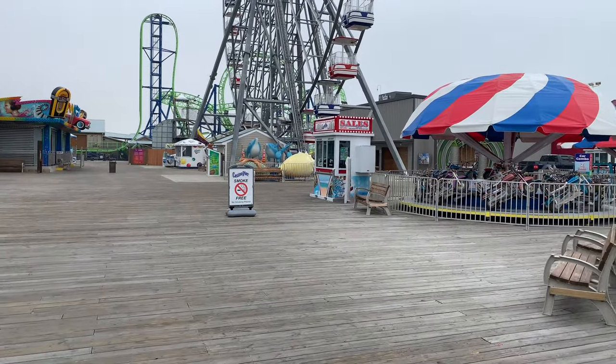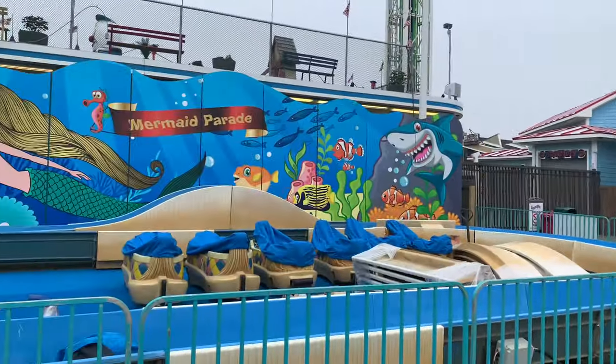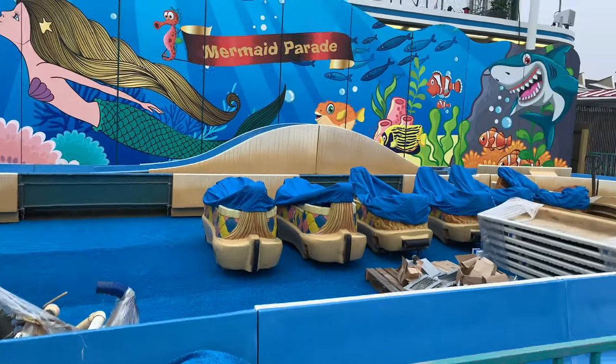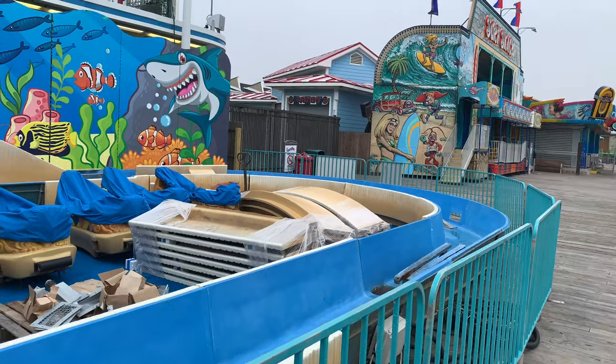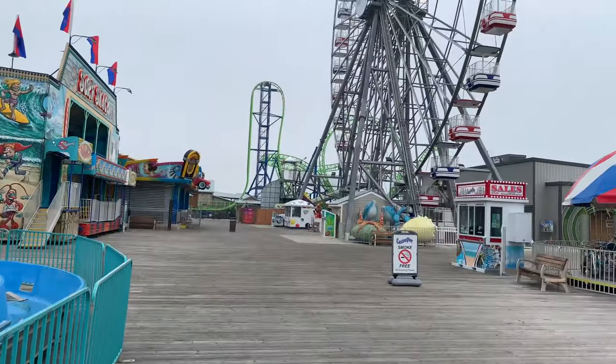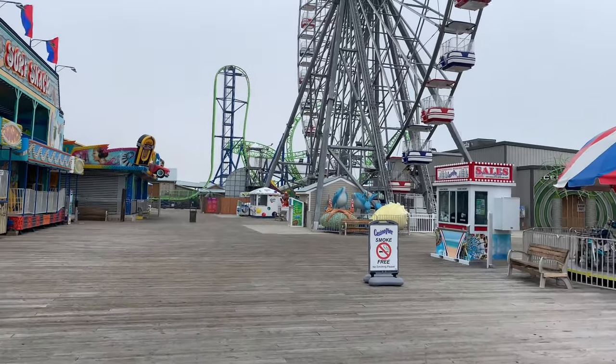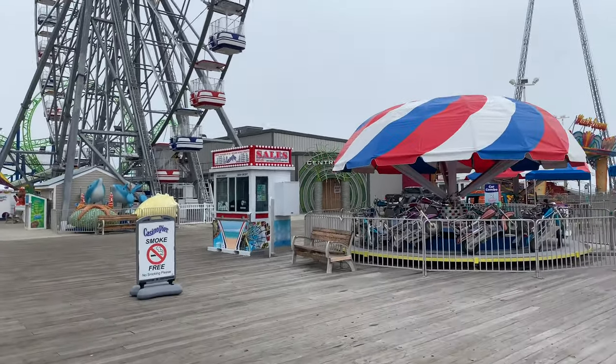Alright guys, here's one of the new additions for 2019 here at the park, Mermaid Parade, which actually used to operate over in Coney Island. It's kind of a Zamperla kitty log thing they have at the park, and it's actually replaced Pirates Island, which is over there now. Honestly, I don't think it looks too good. I think it looks kind of crappy. And then there's obviously Centrifuge, just signs up, and it looks fantastic.